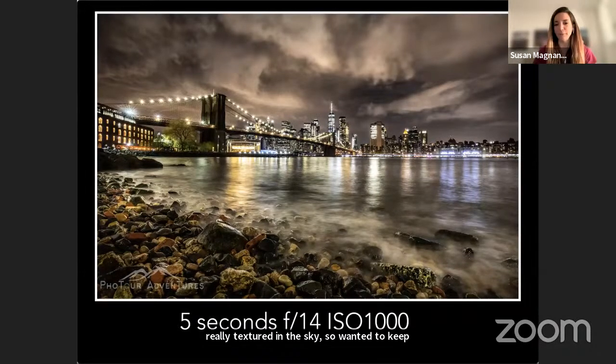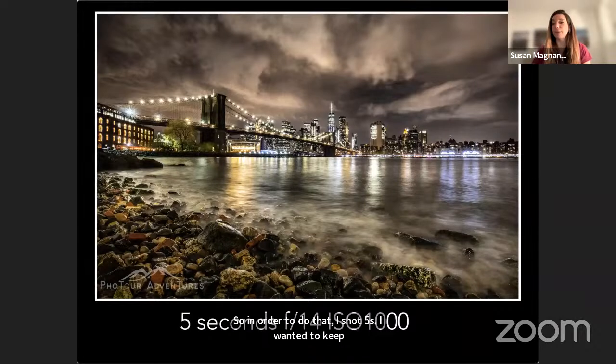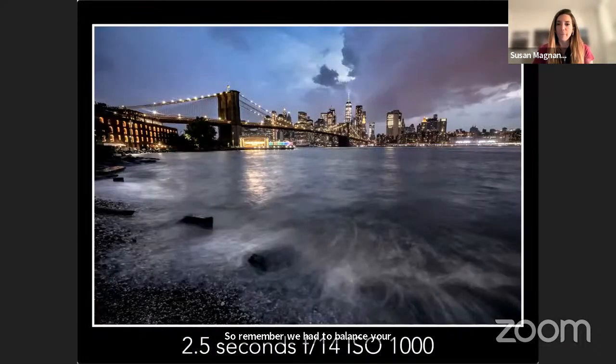So in order to do that, I shot 5 seconds. I wanted to keep the starburst in the bridge lights. So I kept that at f/14, but then I had to jack my ISO up to 1000 ISO. So remember, we have to balance your exposure. And one last shot. This is 2.5 seconds.